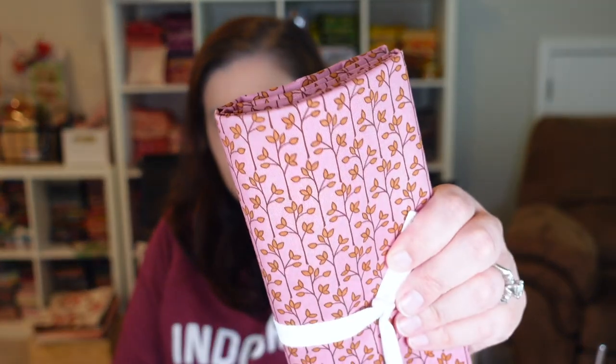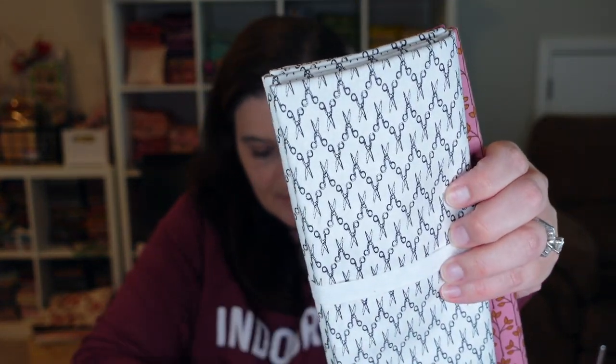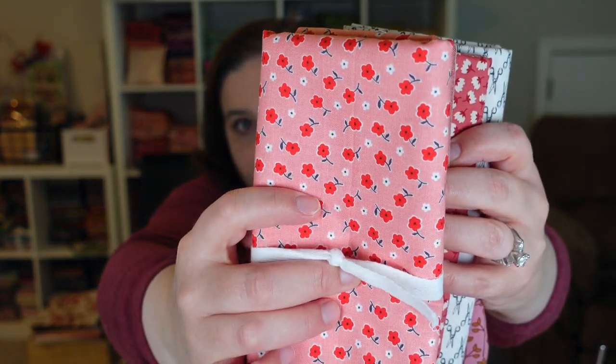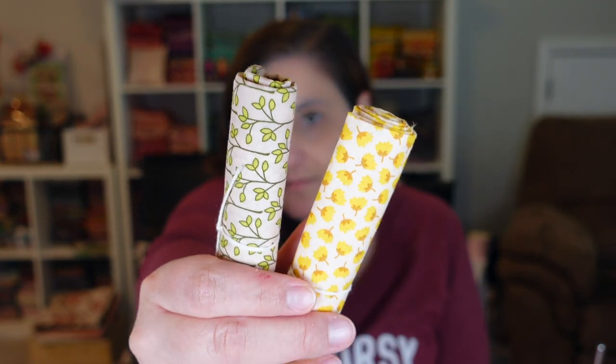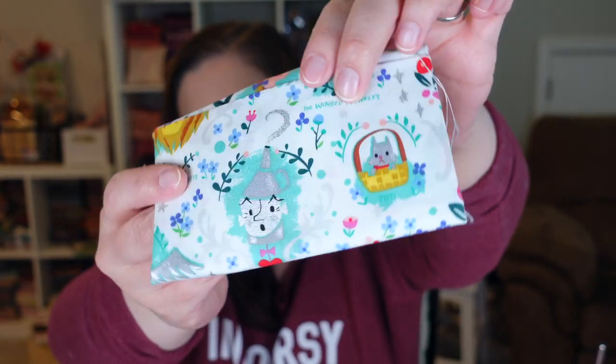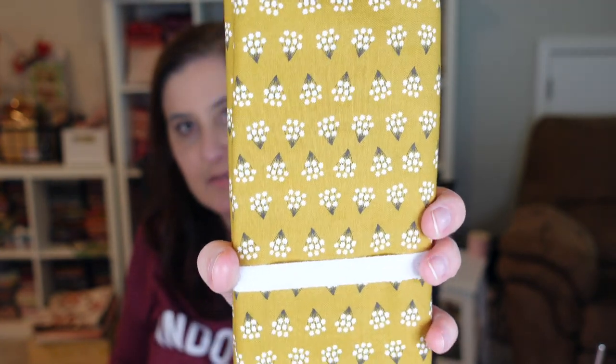I love this one. I love the colors. And little scissors, little flowers, stripes, more flowers. Look at this, not Alice in Wonderland, Wizard of Oz fabric. How cute. The Tin Man, he's metallic. More strawberries. Cats, look at these cats, oh my gosh. Cute stripe. And I love this one. I love the color. I love the little pattern with the little bouquets.